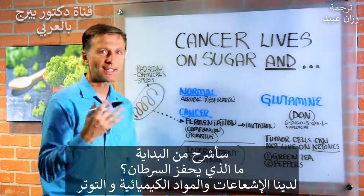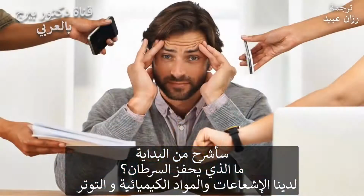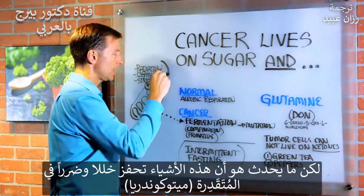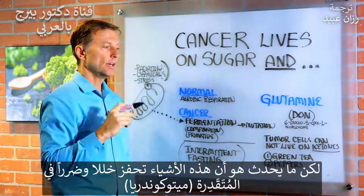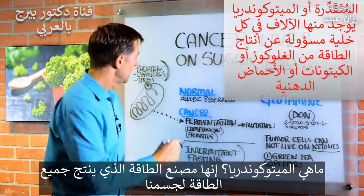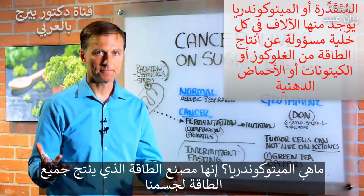What triggers cancer? Well, you have radiation, chemicals, stress, and there's a wide range of things that can actually initiate cancer. But what happens is these things trigger damage in the mitochondria. So the first trigger in the chain of events is damage to the mitochondria. What is the mitochondria? It's an energy factory that basically produces all your energy in your body.